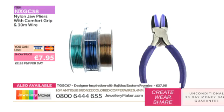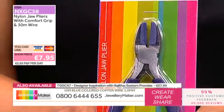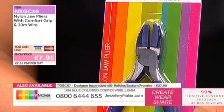Did you know there's a help group, Rajitha, on Facebook for Jewellery Makers Anonymous? People just can't help themselves. Yeah, it's a help group. They're trying to help each other, but I don't think it's going very well, because I think you're all encouraging each other instead of helping each other, aren't you? Especially when the deals are this good.